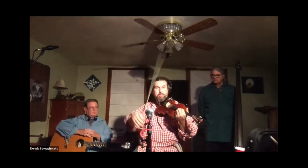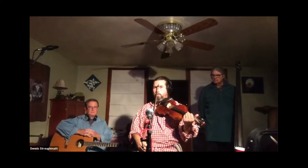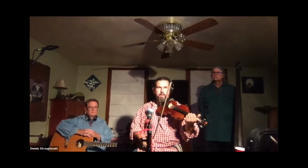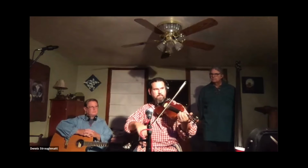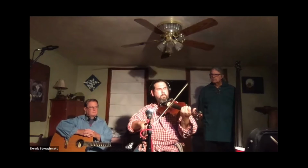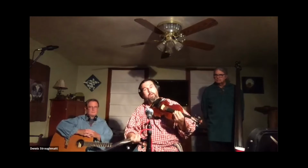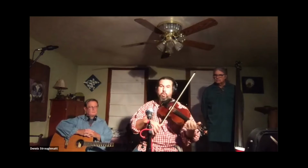I don't use much of the bow. It's all right here. We don't do a whole lot of long bowing. Even in the waltzes, you don't see things like that. That is Cajun style. That is actually more Cajun style. Whereas when you went into our waltzes, it's there again, kind of more short bow.